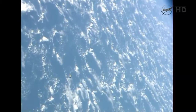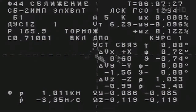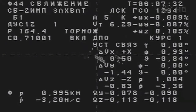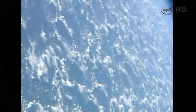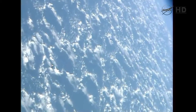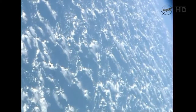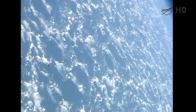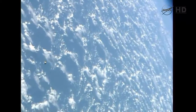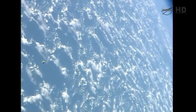I'm activating BPS initial. Everything is nominal. BPS initial is activated. Everything is nominal, so the hardware test of TORU has been performed successfully. Copy. Let's go to page 22. Monitoring of the automatic rendezvous and docking. In work.